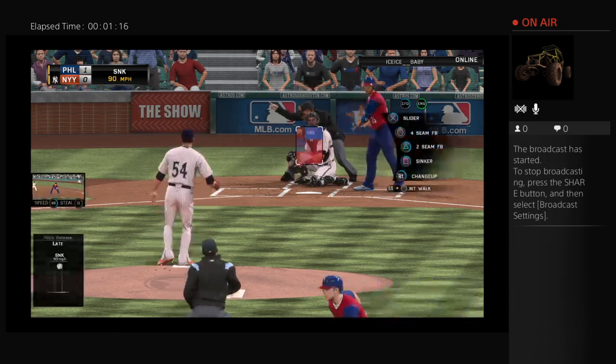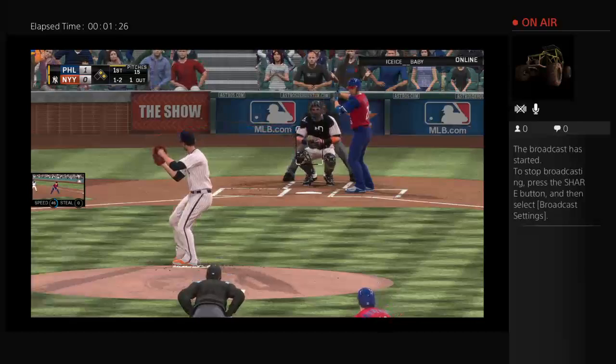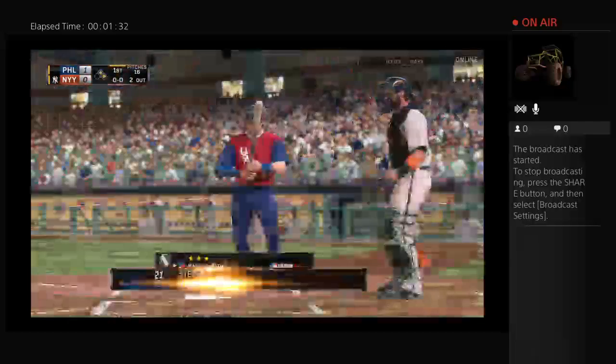In for a strike, it's one and one. Swing and a miss on the sinker, and it's one and two. Oh, he sure got a good one, doesn't he? That ball goes from about knee-high to ankle-high in a matter of about 5 feet. Swing and a miss as he ran that two-seamer right by him for the second out.